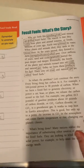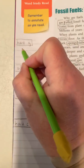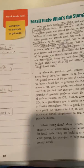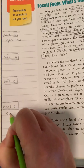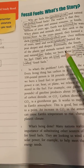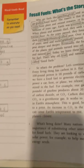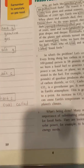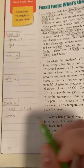Okay, so if we look at these words, the word gasoline, do you hear that G in gasoline? That's going to go in our hard G section. Gasoline. The word coal, do you hear that K? That's going to be a hard C. That's coal because it makes the K sound. Gas would be G, like gasoline. So we've got the G sound. Called, again, K. You're going to have that hard C sound. Come, the word come is also a hard C sound.